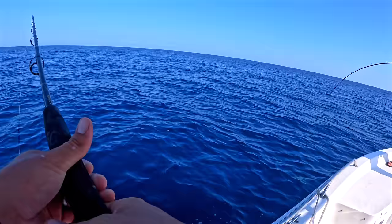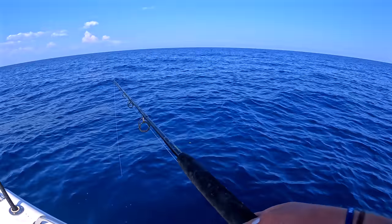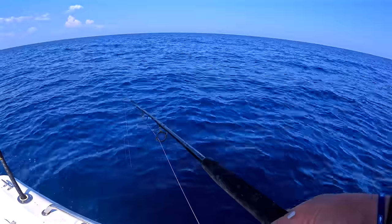Nope. You got him. Oh, oh no. That might have been sharp. Dang, that was a good fish. He took you straight down, yeah. I think that was a grouper, man.